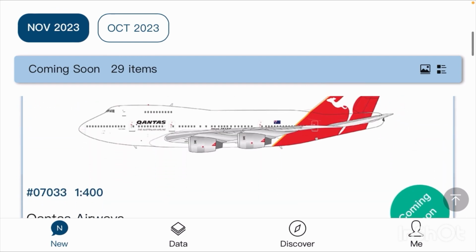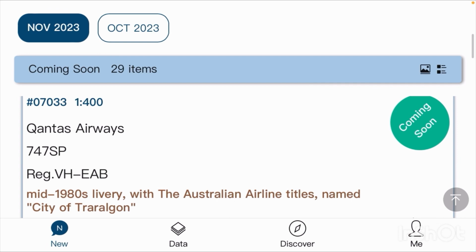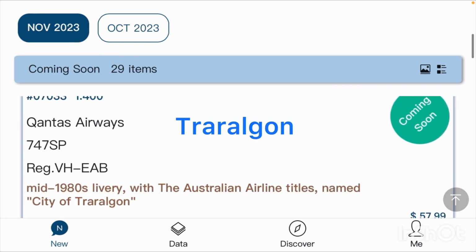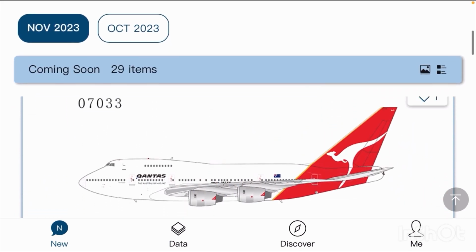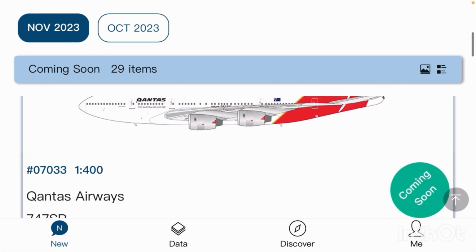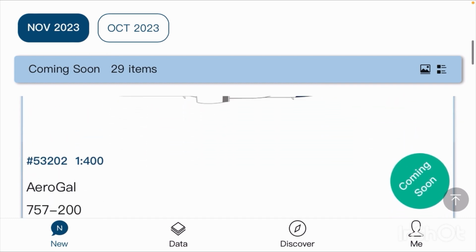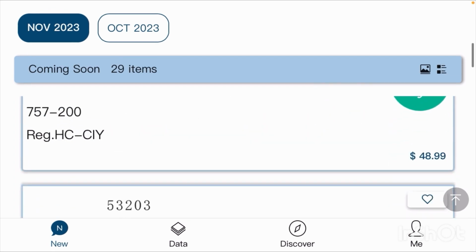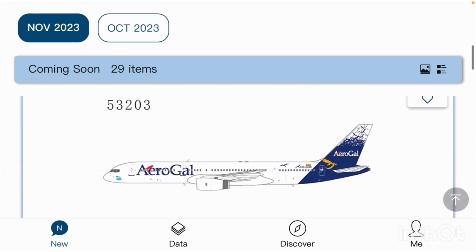Next up is the Qantas 747SP in the mid-80s livery, named City of Traralgon. Don't know what that is. Next up is the Aerogale 757-200. Next up is the Aerogale 757-200 without winglets.